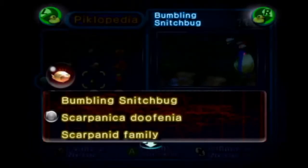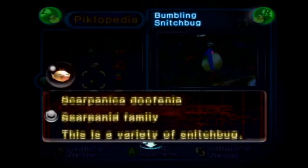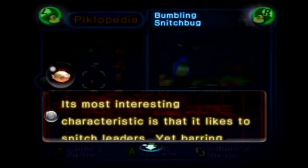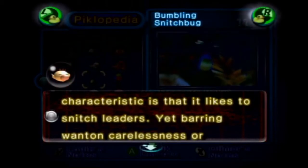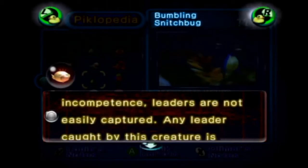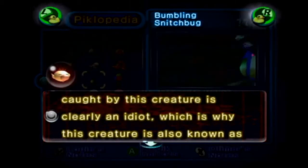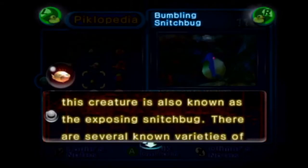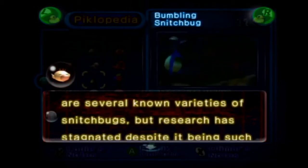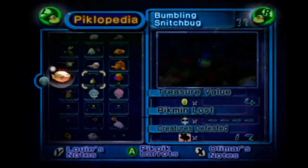Bumbling Snitchbug, Scarpanica dufenia, Scarpanid family. This is a variety of snitchbug. Its most interesting characteristic is that it likes to snitch leaders. Yet barring wanton carelessness or incompetence, leaders are not easily captured. Any leader caught by this creature is clearly an idiot, which is why this creature is also known as the exposing snitchbug. There are several known varieties of snitchbugs, but research has stagnated despite it being such an interesting species.